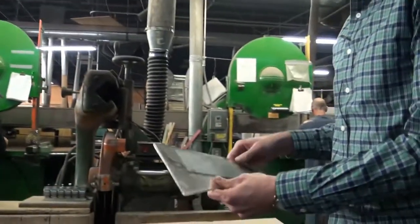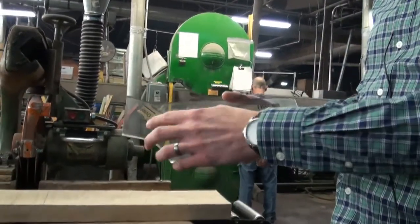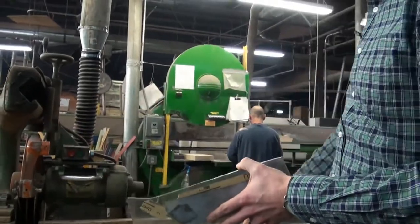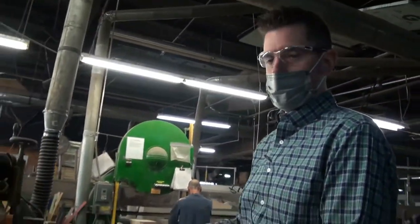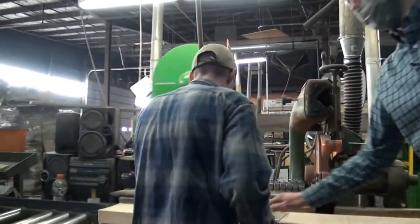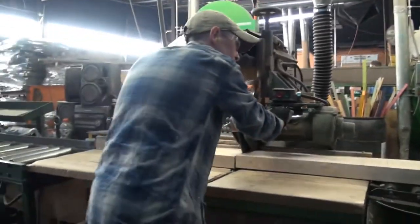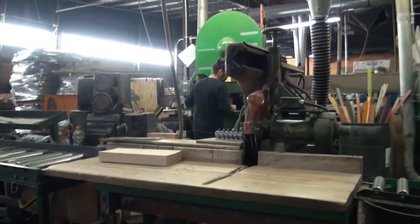What he just did, this is the shape of a shotgun buttstock. And he's just marking the template out so the bandsawyers can cut those pieces out. He'll mark roughly 1,200 pieces a day.